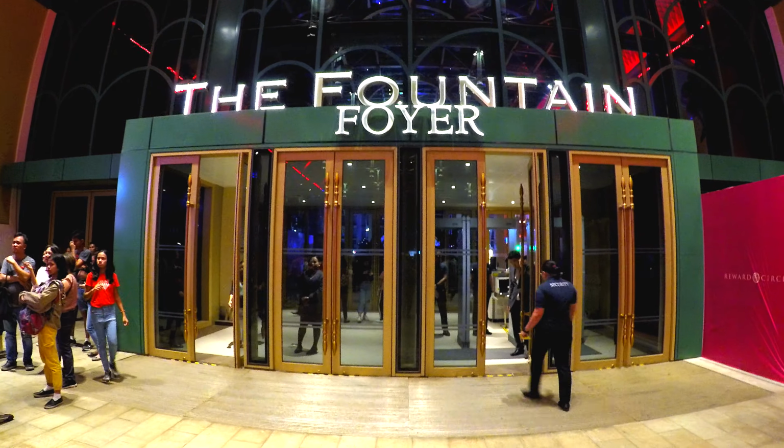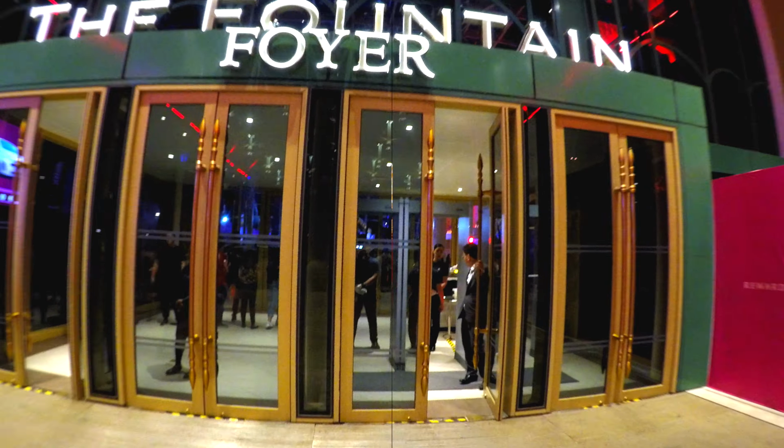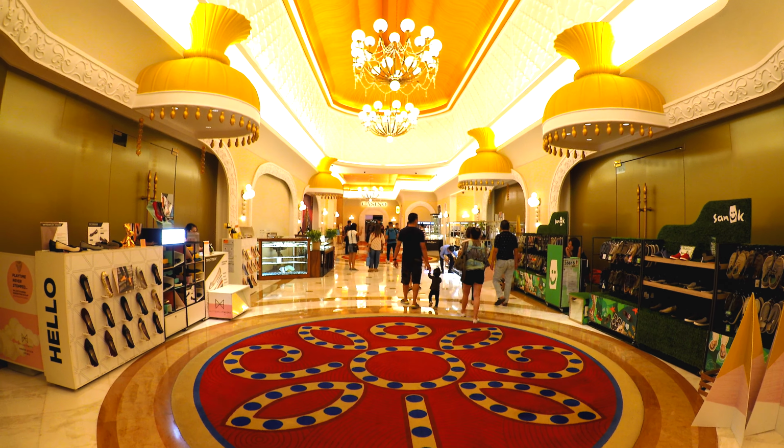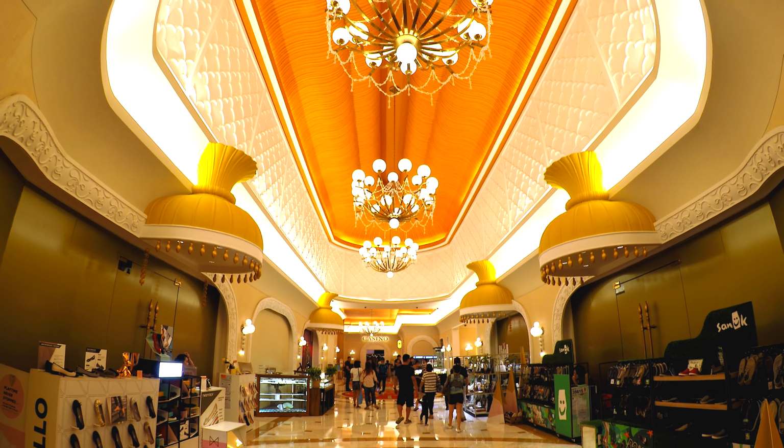This is the entrance and the lobby of the main building. This is the entrance of the casino.